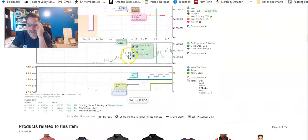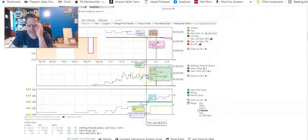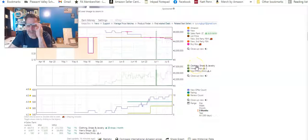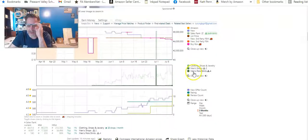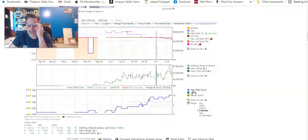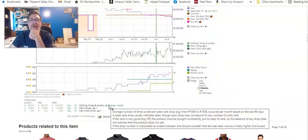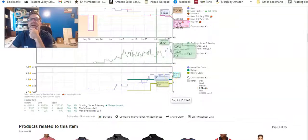Now down here is the Keepa chart. This chart tells me a lot of things, like how often it sells and how many people are on the listing. Right here, men's clothing. In that category, it literally just sold once. But I can sell this in the men's shop category right there, and that's actually the one that I would sell in because that has all the activity. As far as new offers, there's roughly 10 people on it. Okay, here we go. 20 drops. What this means is that it's selling 20 times a month. And when I look here, there are 10 people selling it.